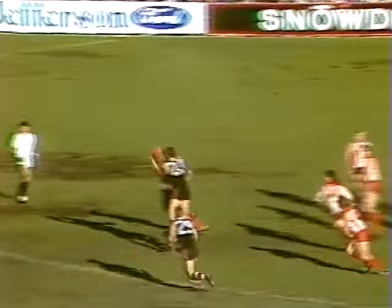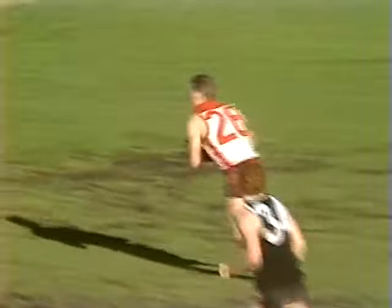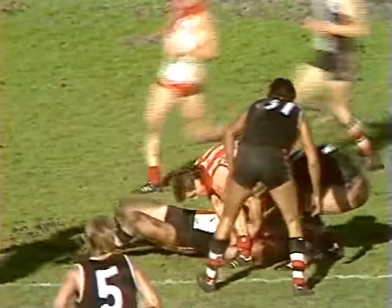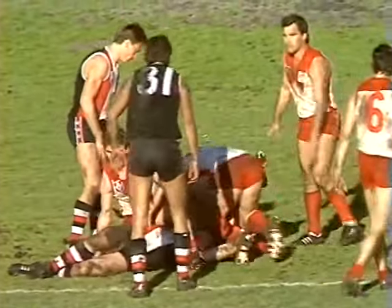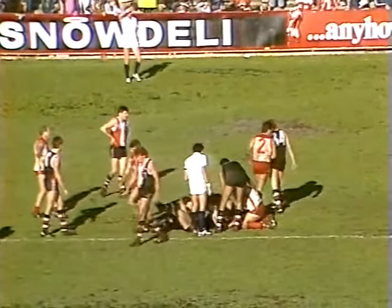Low, right, low again. Quick left foot kick. Carter held by Barker. Play on, advantage paid. Stevie Wright comes clear from half back. Kicks it up towards half forward. Sheldon there. Captain in support, Frawley. Holds the ball in. Well, it's between the wing and centre half forward for the Swans.